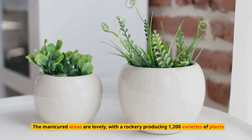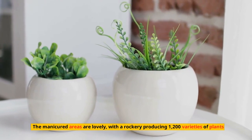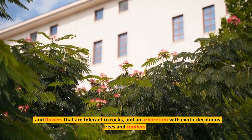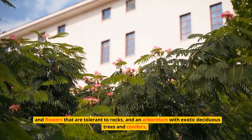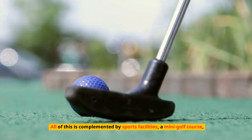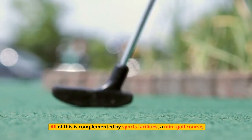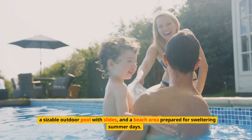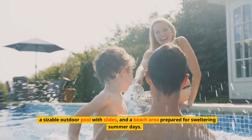The manicured areas are lovely, with a rockery producing 1,200 varieties of plants and flowers that are tolerant to rocks, and an arboretum with exotic deciduous trees and conifers. All of this is complemented by sports facilities, a mini golf course, a sizable outdoor pool with slides, and a beach area prepared for sweltering summer days.